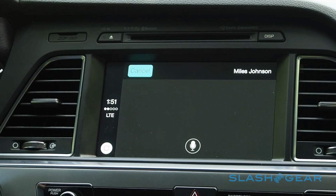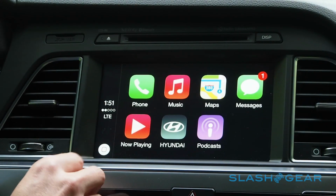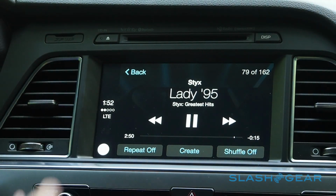That's all your messages. I can play an old message if I want to. So that's pretty much messaging. I can always go to the now playing function and get back to my music.